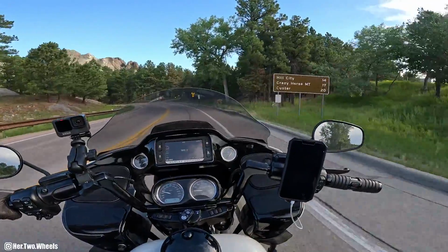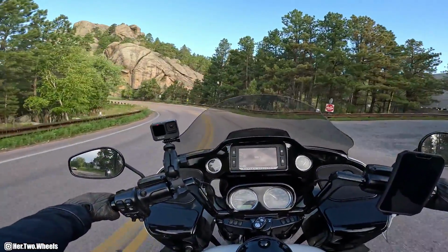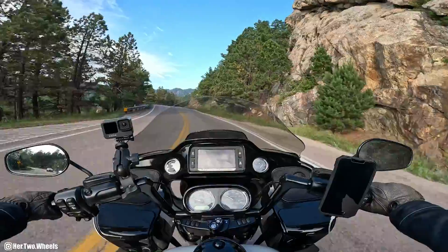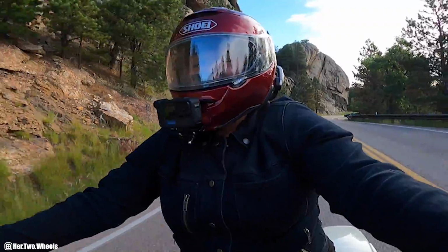Oh, there's a deer. Yeah, I was trying to tell Jordan the wildlife back here is kind of crazy. Every single time you go through a tunnel, Mount Rushmore gets closer and closer, and we'll show you that in this video as well. So I hope you guys have so much fun and enjoy the ride.